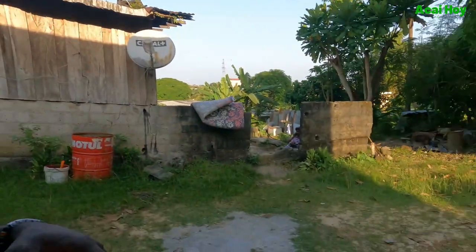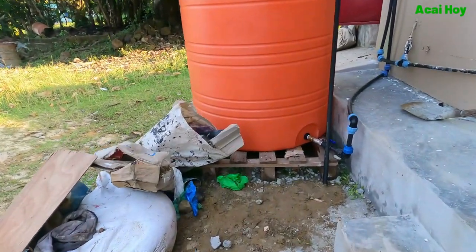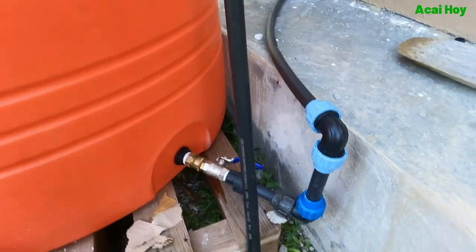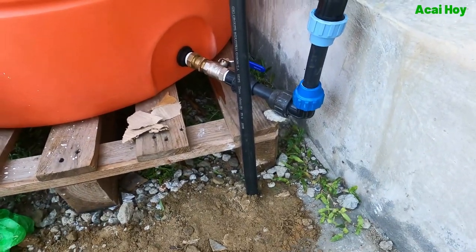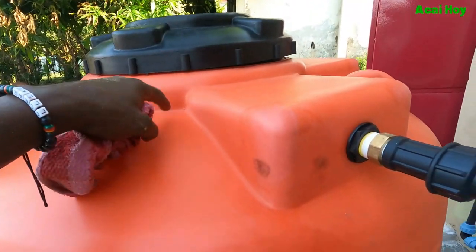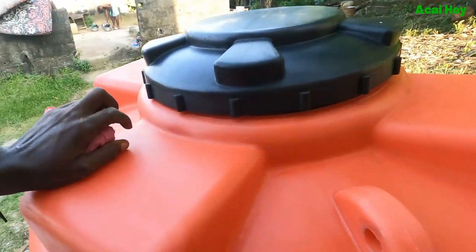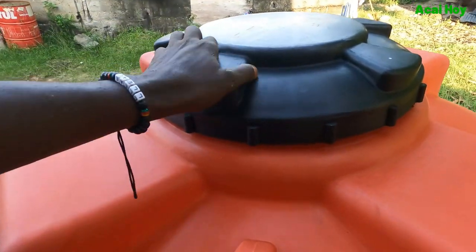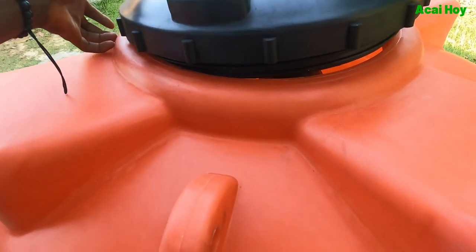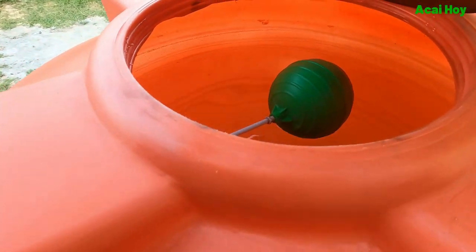So what's up, family. This is the finished product. You see, I've already buried the pipe. The pipe I buried is the pipe that water comes through to fill the tank. Let me open the tank for you guys to see. So this is 1,000 liter.